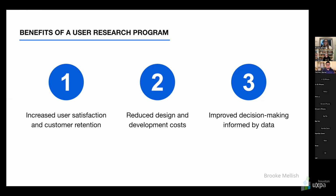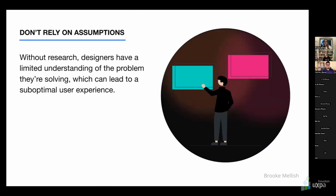So by incorporating research throughout the process, you can really reduce the design and development costs. And then the third point would just be improved decision-making informed by data. So what better way to know what to do than to actually hear it from users and get their feedback and then start to implement that. So not working off of assumptions, but actually getting that user feedback to drive your decision-making.